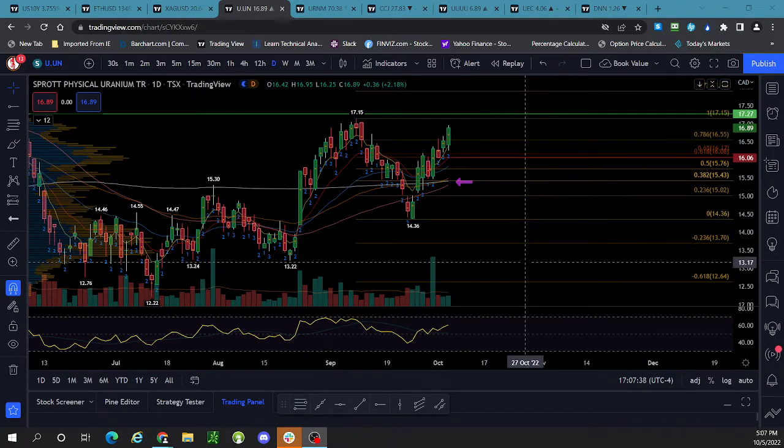Welcome to the midweek yellow cake break, where we take a look at some of the charts and the price action that's been going on this week lately. There are a lot of things to take a look at here. First, we're going to start off with SPUT.U.UN.